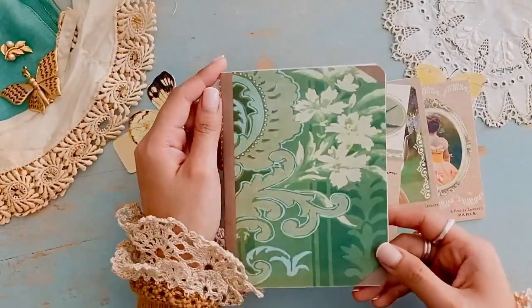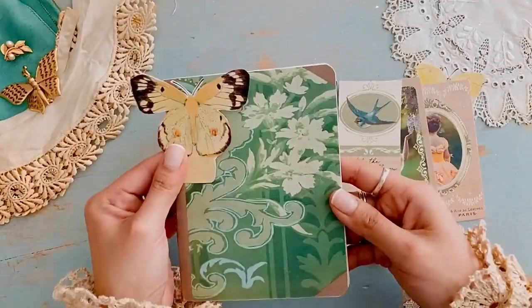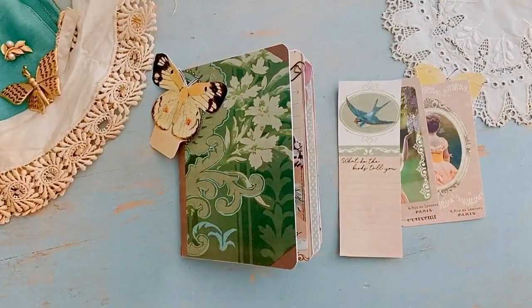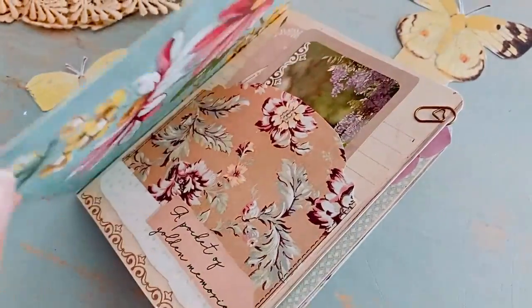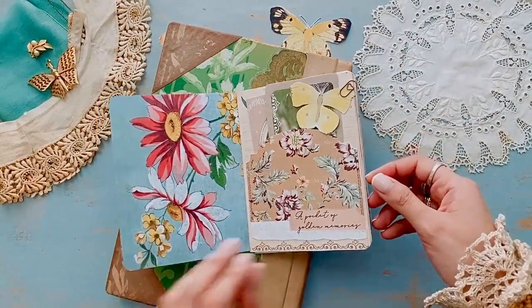This is perfect if you're a beginner or if you're just starting into the world of junk journaling, to give as a little gift for someone who wants to get started with junk journaling and doesn't want to get overwhelmed with the bigger journals.